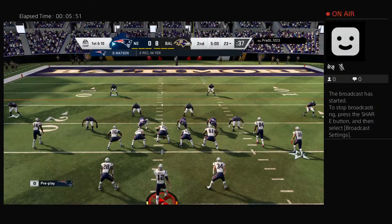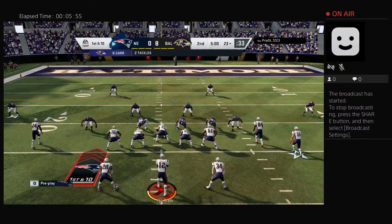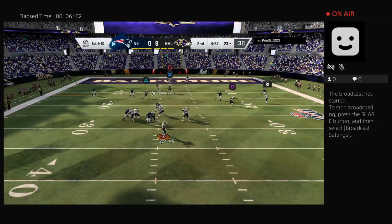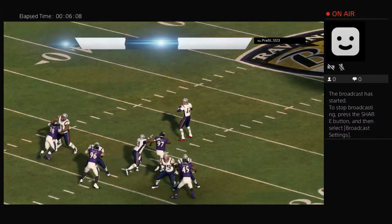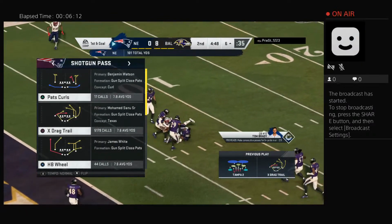Brady, after the pick on the last drive, 3 for 3 to start this drive. It's 1st and 10. Again, they'll throw with Brady. It's complete. James White. And he will be brought down at about the 6-yard line. 17 more yards. They had 17 on the previous snap as well.